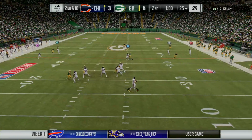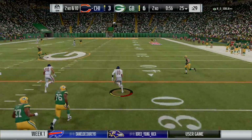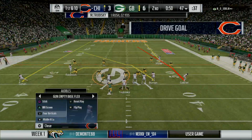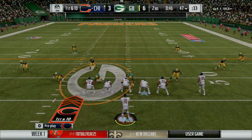Again on 2nd and 10, it's Trubisky. Eluding the pressure right. He finds an opening past the 40. And he takes it all the way up to the 47. No one there to help out downfield, but no problem. Scrambling for 22 and a first.